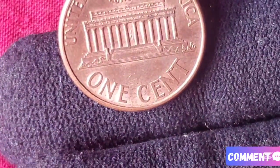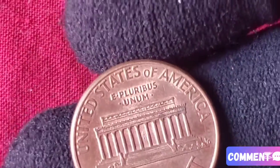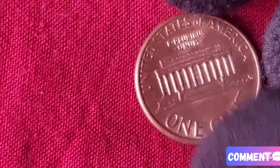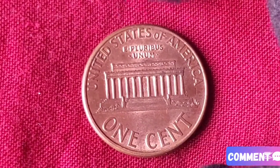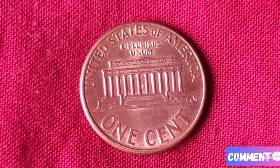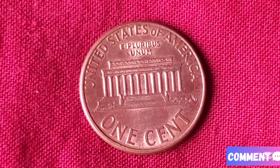Reverse, back side, features the Lincoln Memorial, designed by Frank Gasparro in 1959. United States of America along the top, E Pluribus Unum centered above the memorial, 1 cent inscribed at the bottom. One of the key varieties in the 1998 Lincoln Cent is the wide AM versus close AM reverse design, which can make certain coins extremely valuable.